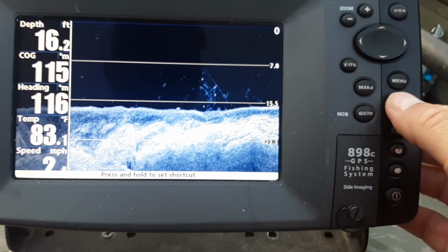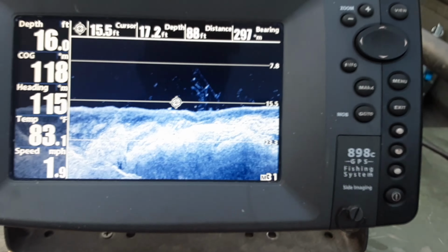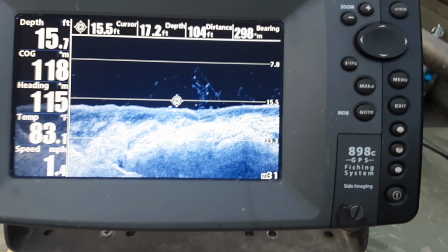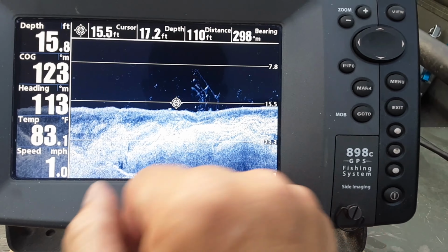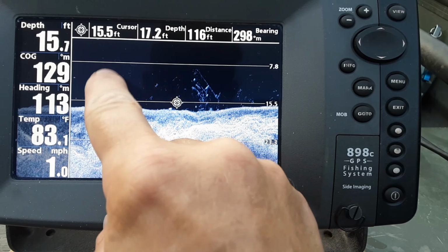Back to my down imaging right here. Stop, let's look at that right there. Let me just kill the motor to get rid of some of that vibration. You can definitely see some fish down in here. Quite a few fish hanging around it too.